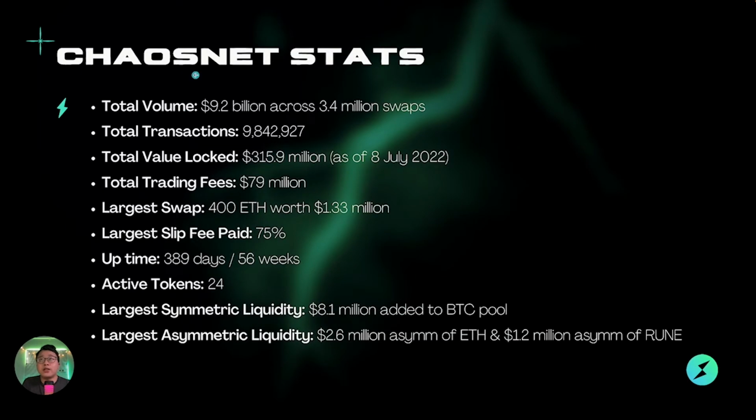So right now, let's go through the Chaosnet Stats. They have about 9.2 billion in volume across 3.4 million swaps with about 9.8 million transactions. So the reason why more transactions than swaps is because transactions include like LP, depositing and withdrawing, etc. There's a current total value locked of 315 million. This has dropped quite a lot because of the bear market. They also had a total trading fees generated of 79 million, which is pretty nice.